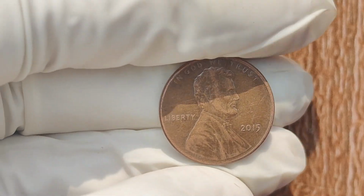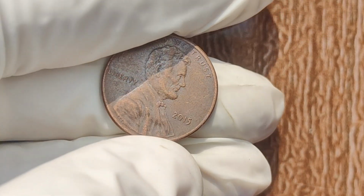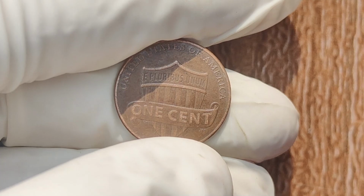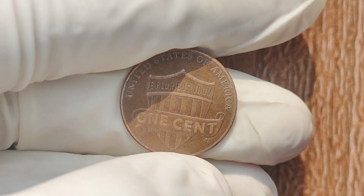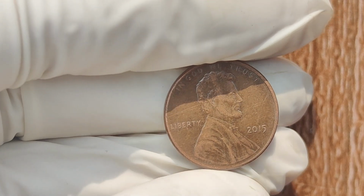Now, I know what you might be thinking: is this really possible? Could a simple penny be worth millions? Well, let me tell you about a recent auction where one of these rare 2015 no-mint mark Lincoln pennies shocked the world. A collector paid over $1 million for a single coin, all because of a tiny imperfection.